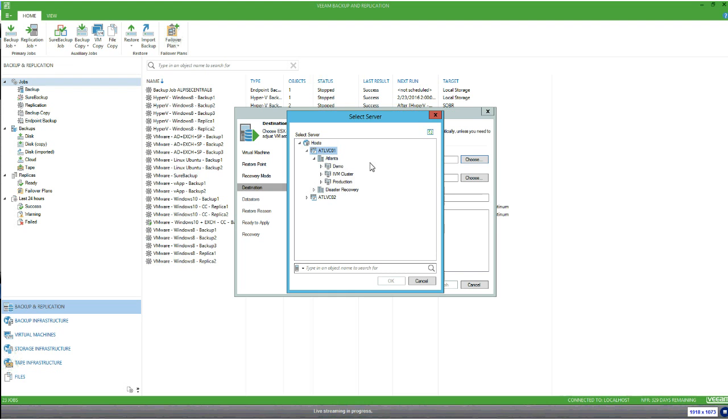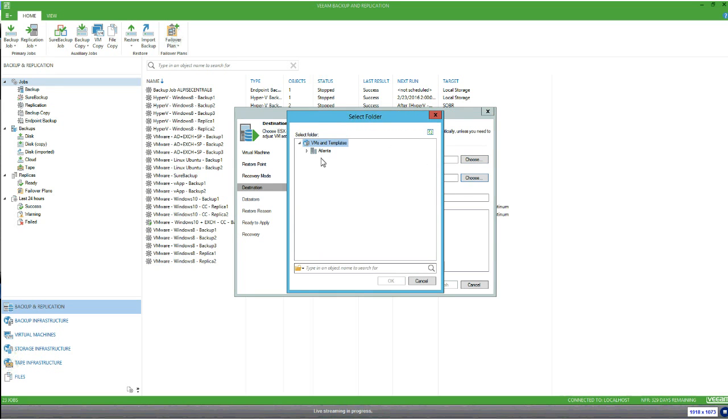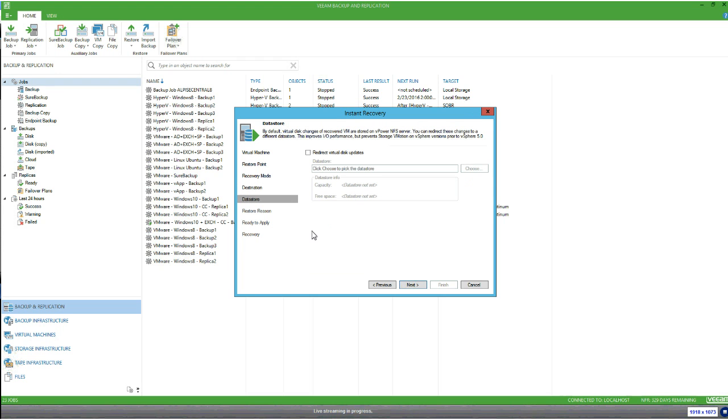So what I'm going to do here is choose exactly which host I'm going to migrate this virtual machine back online to. And then once it validates it and grabs the configuration for that host itself, I'm going to drill in and choose the specific virtual machine folder, as seen here. And then I'm going to put my name to the right of this virtual machine. That way, when we jump into vSphere in just a second, we can drill into those details. Choose the resource pool. If you want the changes that are being written to this virtual machine sent to a particular datastore, check the box here and tell us which datastore you want those changes being written to.